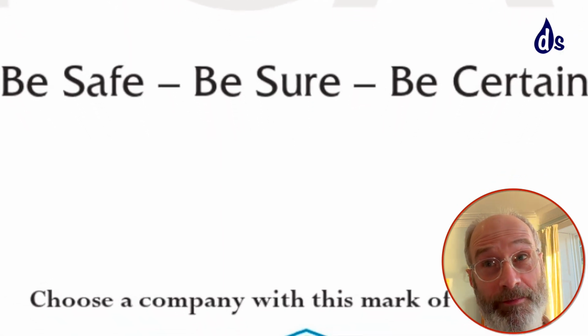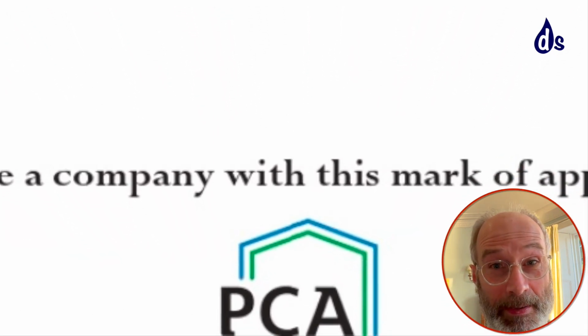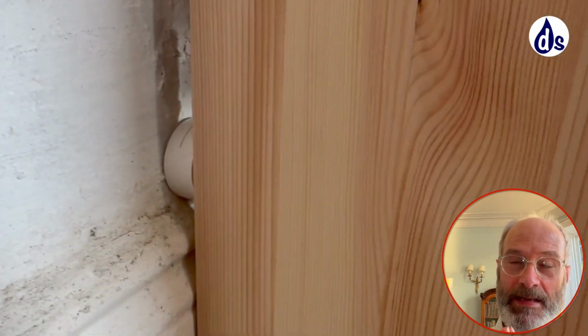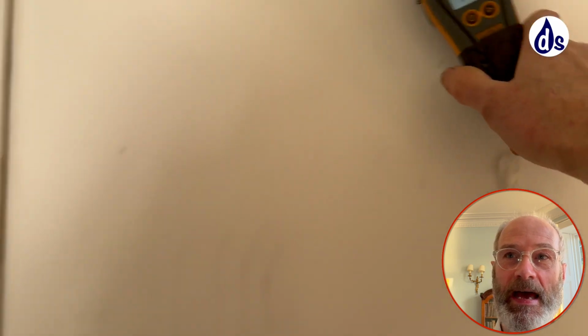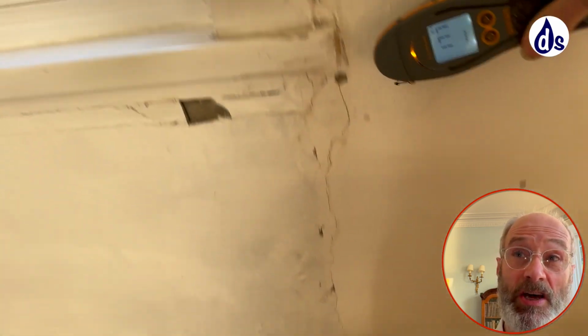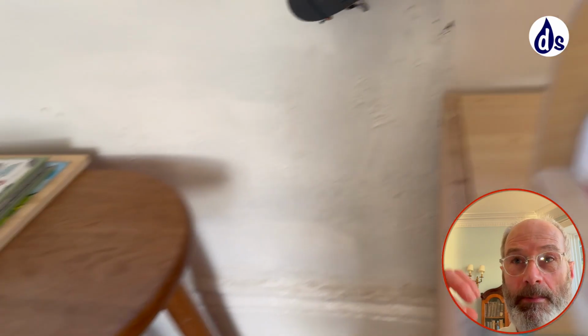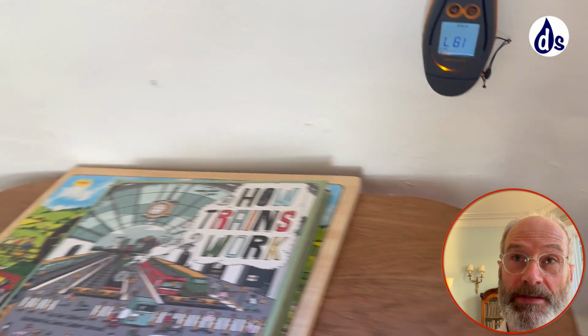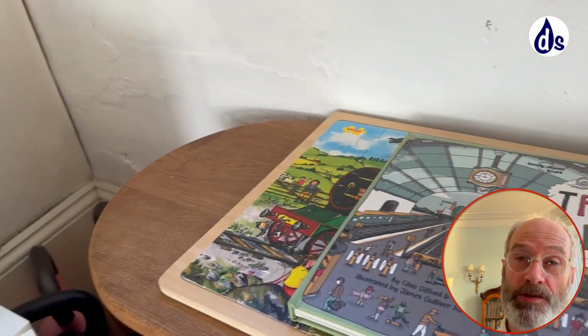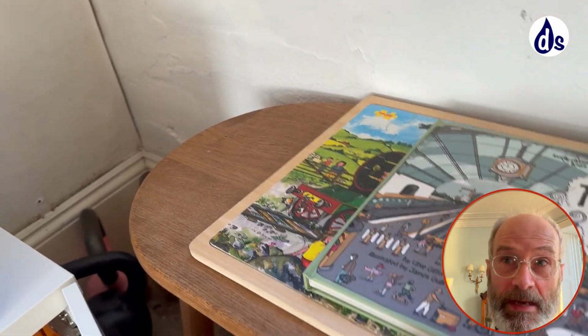Now, I'm also qualified with the PCA, but they won't let me be a member, maybe because I show up the issues with their contractors. Now, here's the rear wall, and I'm also using a Protimeter radio frequency damp meter, and actually the wall is largely dry. Anything below about 300 is dry, and this was the dampest part of the property originally. It was part of the property that was damp proofed.